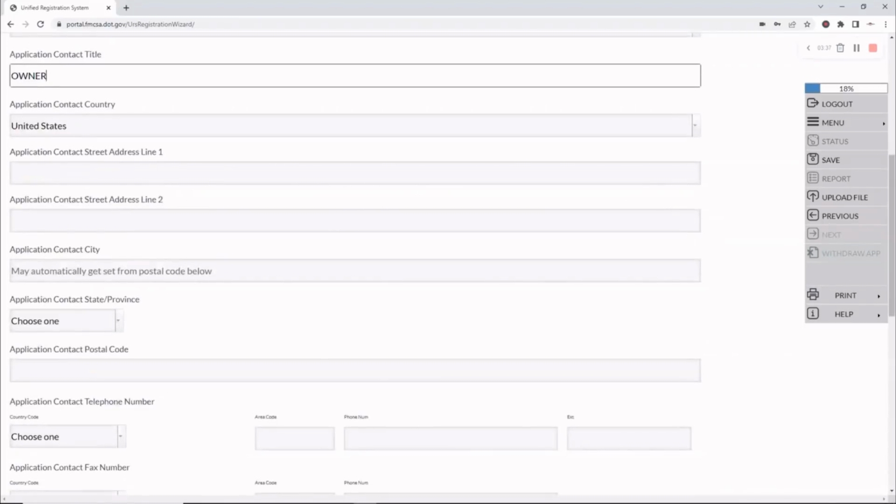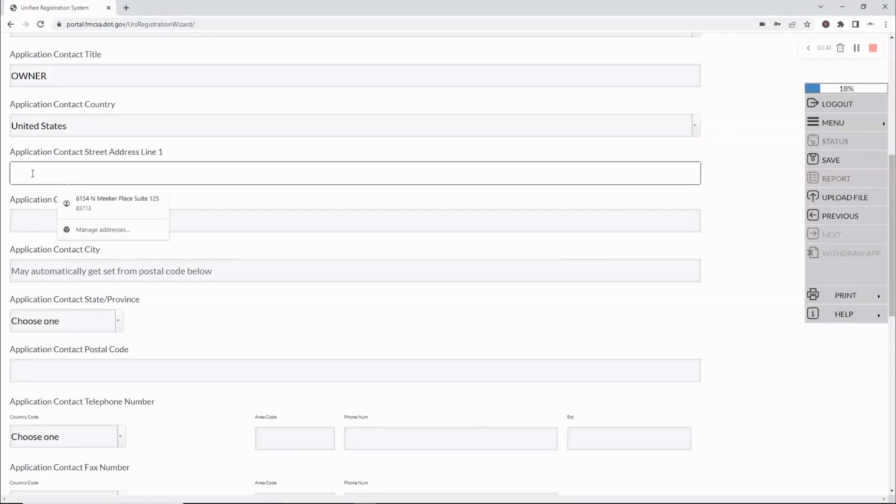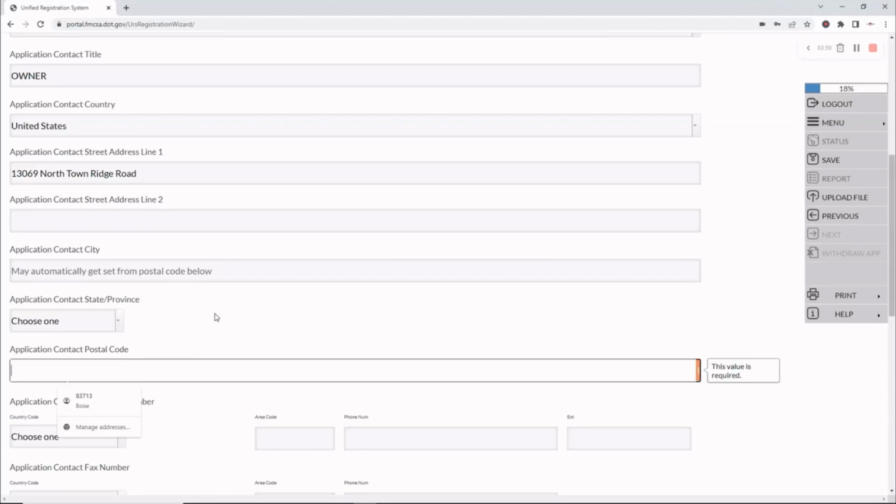This address is your company address, so it should be where your company operates from or where your trucks are parked. That way, when you have an on-site audit, they know what address to go to.